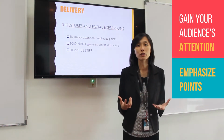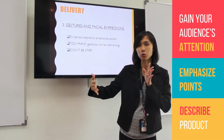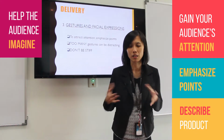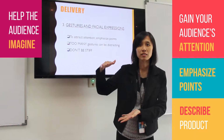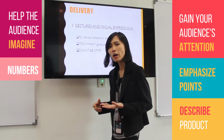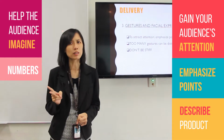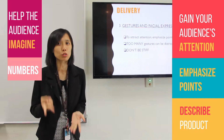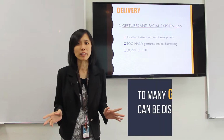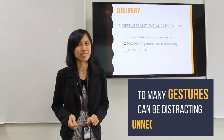Or you could want to describe an item or a product, and therefore, gestures help the audience imagine the product which you are describing, of this size, of this height. And sometimes we even use numbers, right? If you are, for example, telling your audience that there are 2 million people, you would probably show the number 2. But bear in mind, remember, too many gestures can be very distracting, especially unnecessary gestures.